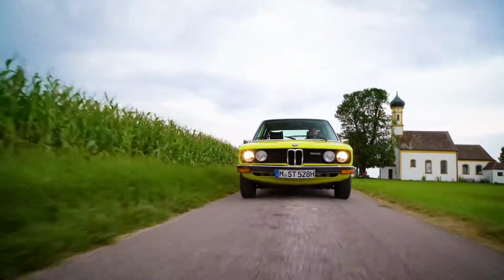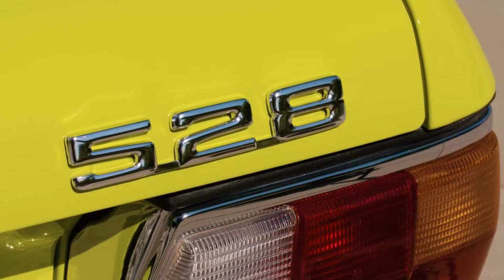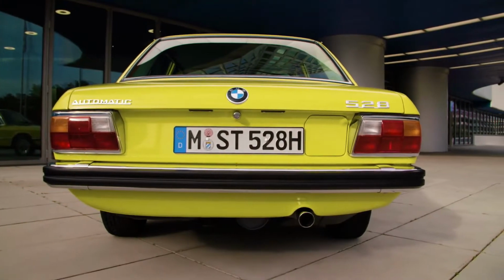Inseparable from the first generation BMW 5 Series is the introduction of the model series nomenclature. We have single figures which identify the model series, followed essentially by 2 figures which represent the engine's cubic capacity. We deliberately left space between these single figures, the 3, 5, 7, and the 6 series, to be able to implement further models.